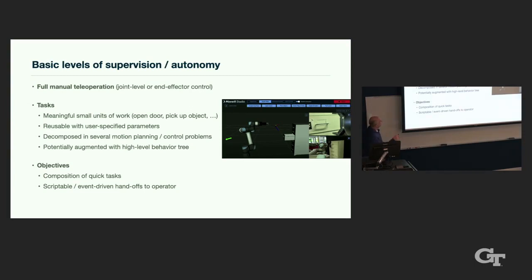So on the spectrum of autonomy, we have full manual teleoperation, which is not entirely satisfactory, right? It works for some cases. And actually, in explosive ordnance disposal, the people who are trained for that get really excited that they have these game controllers. They plan in joint space, which is the worst. They're controlling individual joints, and they get a kick out of being really good at it. And if you tell them, hey, there's an easier way, just press this button, and it will move towards the bomb, they say no, they don't want that. They don't trust it.